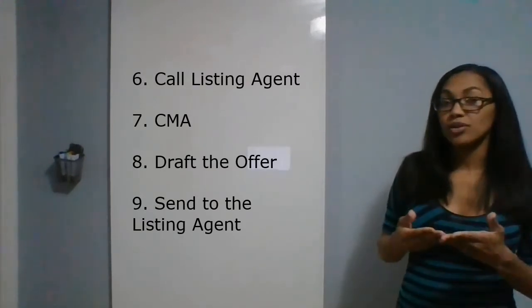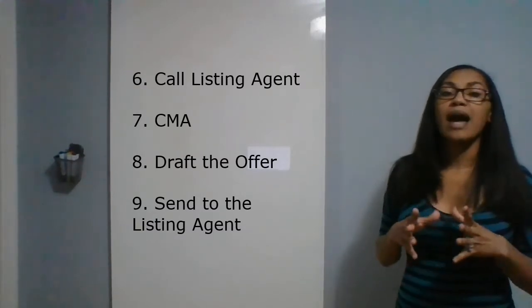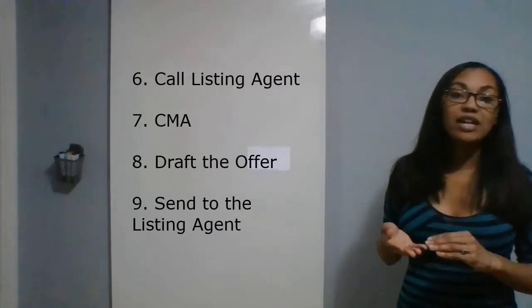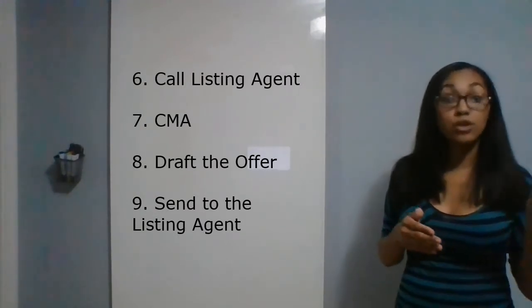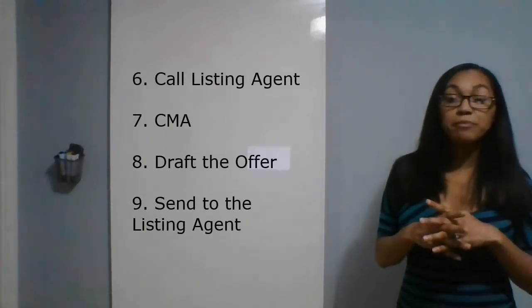But if it's countered, the listing agent will draft a counter offer. And normally they would add only the changes made to the original offer on this counter, but I have seen agents copy over the original terms and add the new terms. So don't be alarmed either way. Both ways work and are perfectly fine.